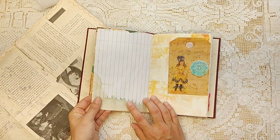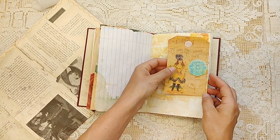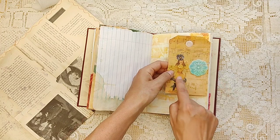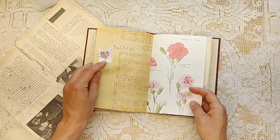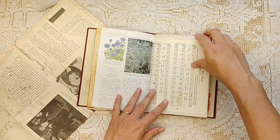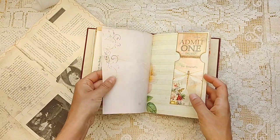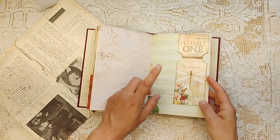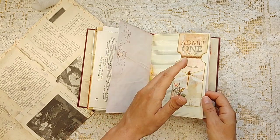Some hand-dyed lined paper that Joanne made me. This is from Music Blooms. I've just printed it on some hand-dyed pink paper, so I love the creasing. Little stamped image, an actual postage stamp, book pages, music paper, a little wallpaper heart. This is hand-dyed paper that I did. An Artie Mays Dragonfly ticket that's been stapled on with a blue staple.